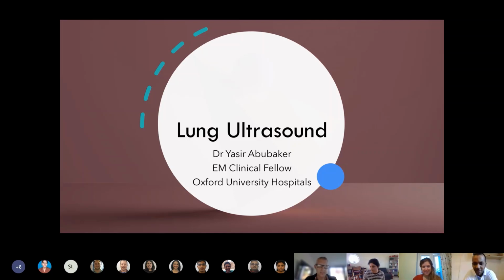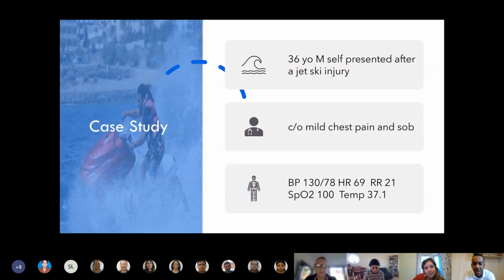So hello everyone, my name is Yasir. I'm one of the A&E Clinical Fellows at Oxford. I'll be presenting a case today that has to do with the amazing lung ultrasound. I saw this case a long time back, almost 5 or 6 years back. I wanted to highlight that lung ultrasound and thoracic ultrasound has been there for a while. It's not only with COVID; we're doing ultrasound for a variety of diagnoses, and this is just a case study to highlight that.